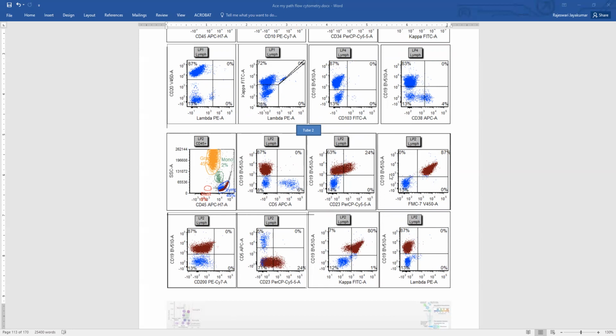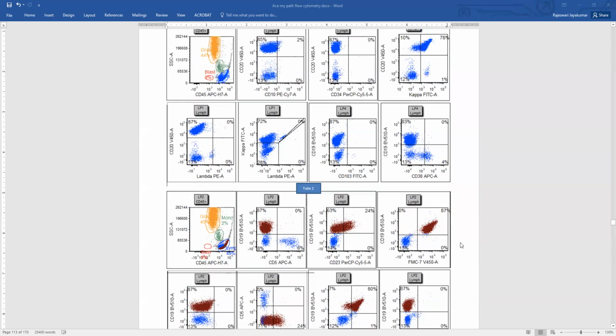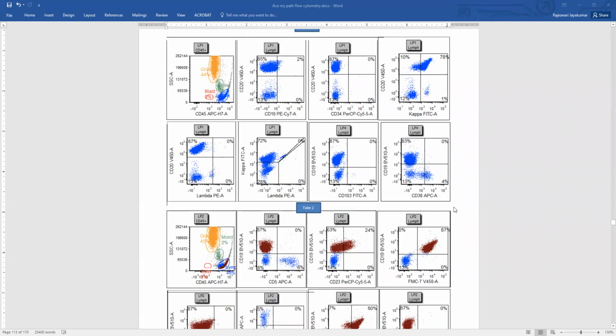So in this tube, we find that these are CD5 negative. And when we see something like this that is having bright CD20 and it is negative for CD5 and CD10, some lymphomas like hairy cell leukemia also come into the differential diagnosis, but hairy cell leukemias usually are CD103 positive, and here it is negative, so we are not considering that here. Hairy cell leukemias are also usually CD200 positive, and you'll see a monocytopenia in hairy cell leukemias. So this is just a CD5 negative, CD10 negative B cell lymphoma. That's all you can say here.